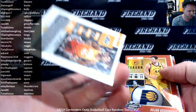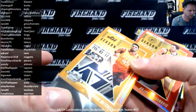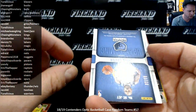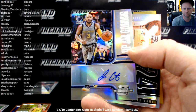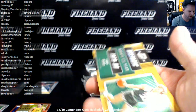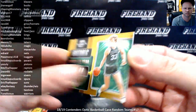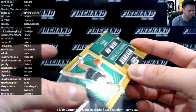Donovan Mitchell Orange, numbered out of 49 for the Jazz, Michael Wayne King. Bojan Bogdanovic Red. Javon Carter, numbered to 99, up and coming for the Grizzlies, Jacob K. Jared Allen. And a gold Rookie of the Year, Larry Bird for the Celtics. And Ken 2468, number 6 out of 10, historic rookie of the year.